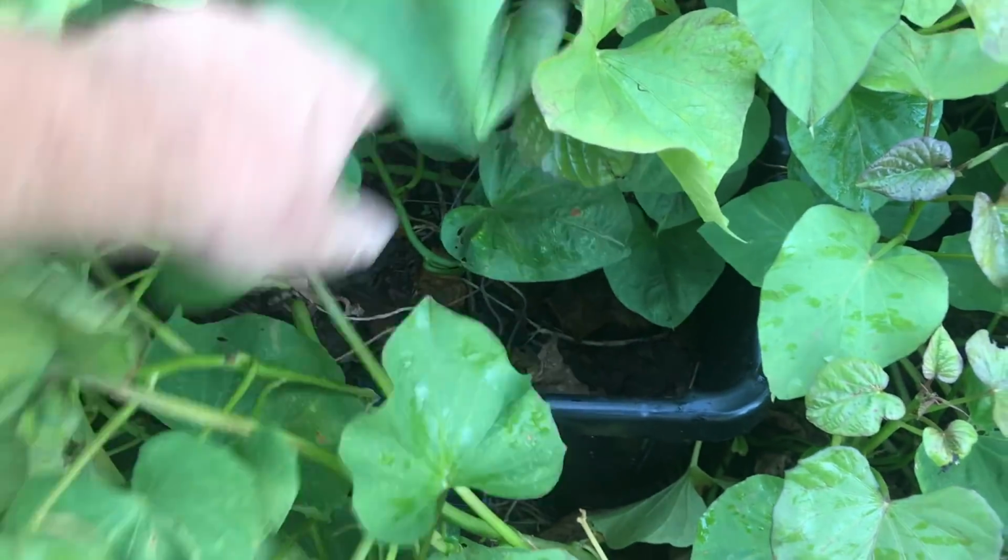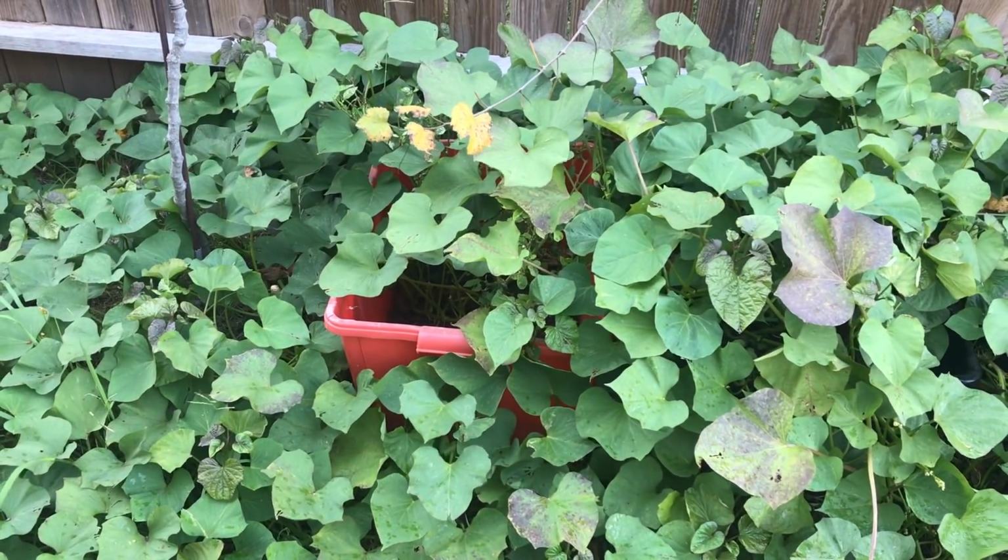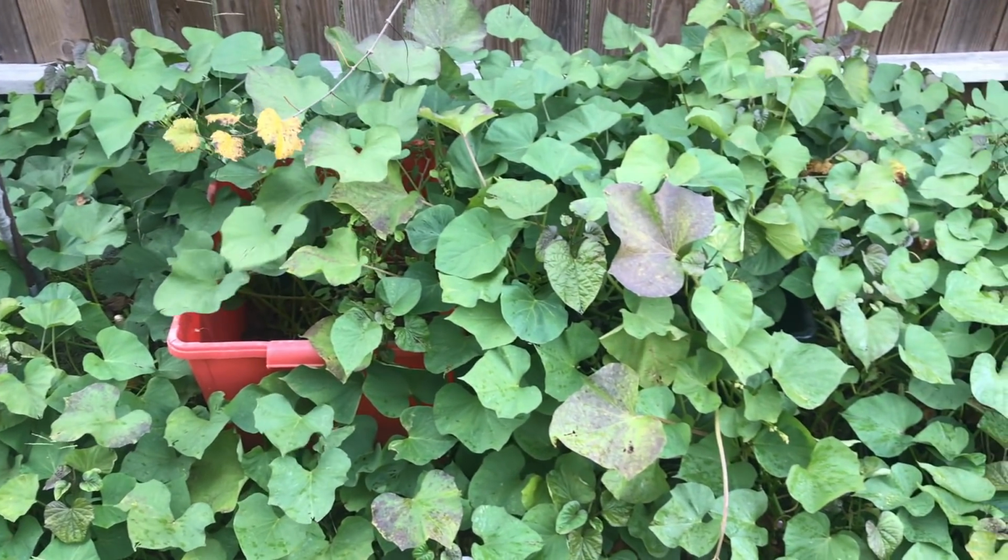Sweet potatoes. I've got some sweet potatoes down in here. It's about time to harvest these, but I've been letting them go just to see what will happen if I leave these longer than the ones I harvested almost a month and a half ago. So we'll see.